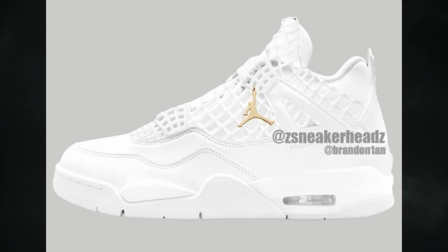So the netting material, it'll overlay the tongue. It's very, very interesting. I don't like them. Maybe some of you guys will. They'll also have metallic gold detailing, which hits the Jordan Jumpman hang tag. Other than that, this is pretty much what you can expect on this pair. Now, for the release date, this pair will drop on October 30th, and the retail price will be $210.